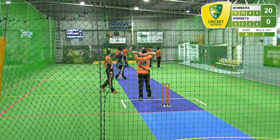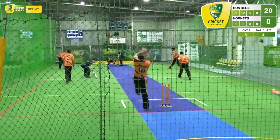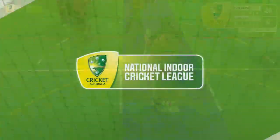Close call here, umpire shaking his head. A good piece of fielding there. Let's have a look at what happened on the replay. Yeah, it was a great ball, and when he gets it right, Frogson, he's a very, very difficult person to face.